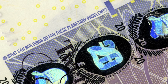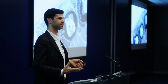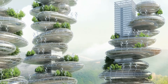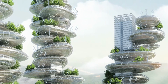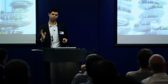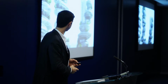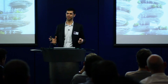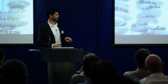Now, so far, I haven't said anything about buildings. And we're all building professionals, so what should buildings be doing to solve these epic problems? Now, there are those who believe that buildings can solve all of our problems. This is a scheme for a new city near Shenzhen in China that's literally had the whole farm thrown at a series of skyscrapers. Now, what I find really frustrating about this sort of scheme is it just ignores fundamental constraints. I can see some of the structural engineers looking a little bit sceptical in the audience.